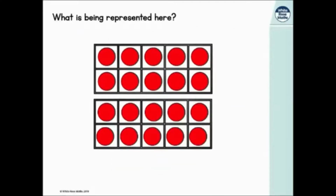What's being represented here? 20? Yes, that's right. We've got 10 at the top in the 10 frame and 10 at the bottom in the 10 frame. 10 and 10 is 20. So 20 altogether. But something's going to change. At the moment they're all red. And now look.